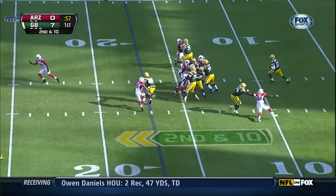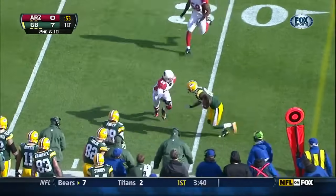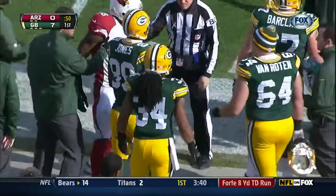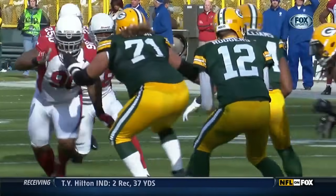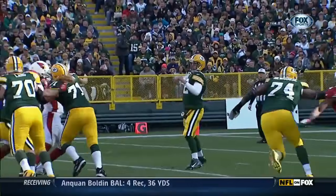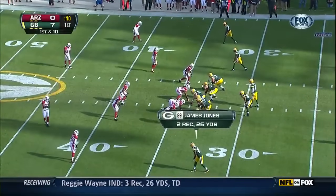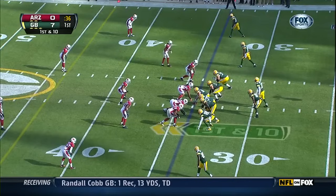They fake the handoff. Rodgers keeps it, throws it. Jones, first down. And making moves on the rookie Jamell Fleming. Good for 17. James Jones has had himself an awfully nice year. They go off of the play action. You're seeing more and more teams do this. Of course, you see it in Washington when RG3 actually runs with the ball, but more and more teams are going with that play action out of the gun, hold linebackers. But James Jones has had himself a nice first half of the season.